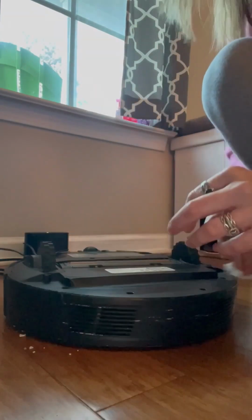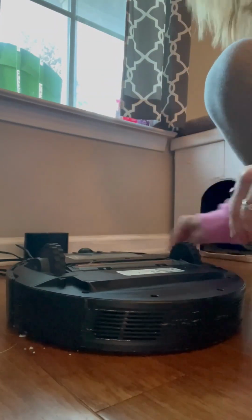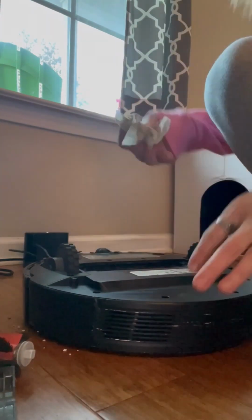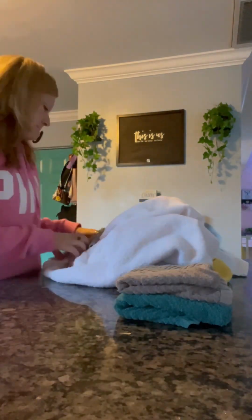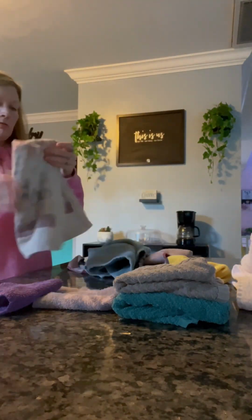So we often forget that these need to be deep cleaned as well. So I'm taking that apart right now. I'm emptying it out and I'm deep cleaning my Roomba so that I can get it ready for the next couple of days. And next, I'm just going to do some quick laundry, folding some towels that I threw into the dryer earlier.